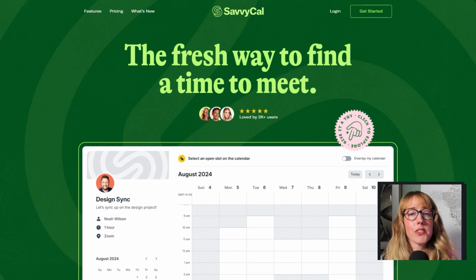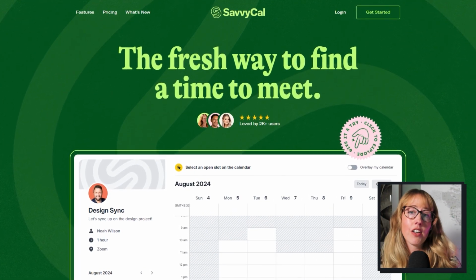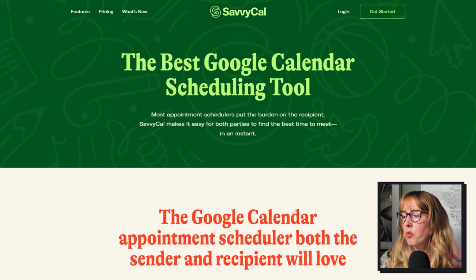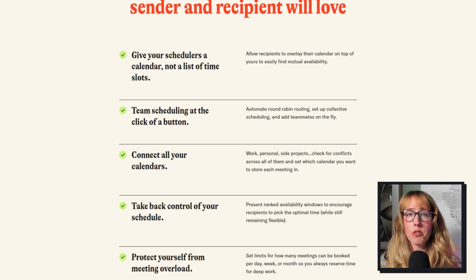For example, let's take a look at SavvyCal again. SavvyCal has a homepage, a general homepage talking about what makes SavvyCal awesome, but it also has specific landing pages for folks who are looking for specific things. For example, this page on Google Calendar and how to set up scheduling through Google Calendar.